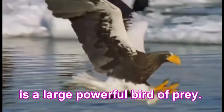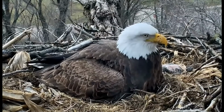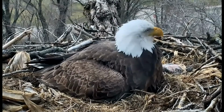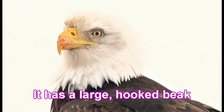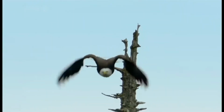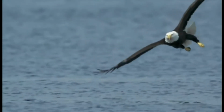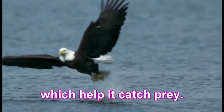The eagle is a large, powerful bird of prey. It has a large, hooked beak and excellent eyesight. It has powerful talons, which help it catch prey.